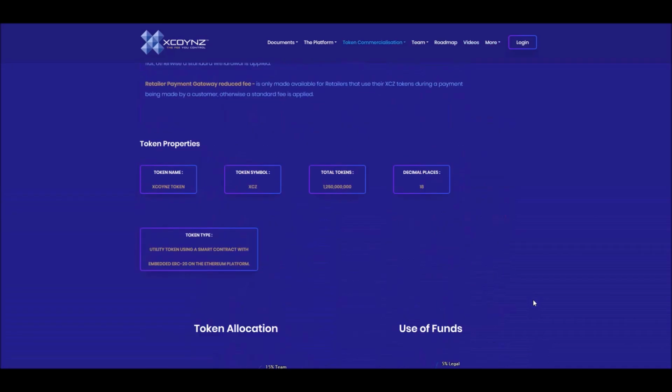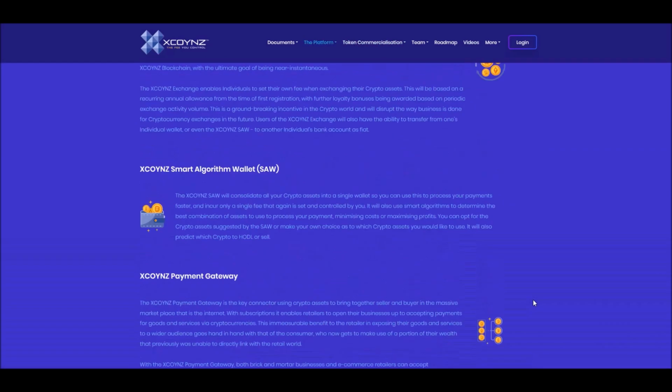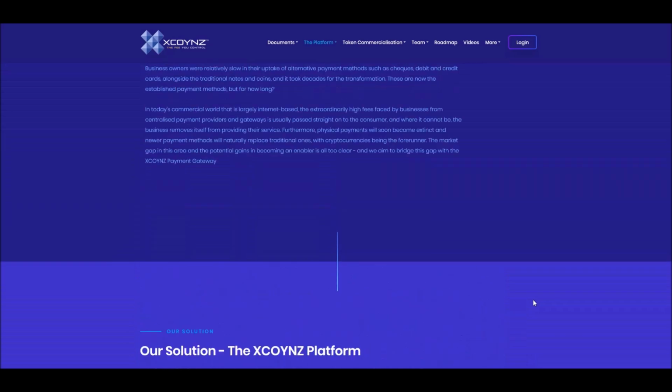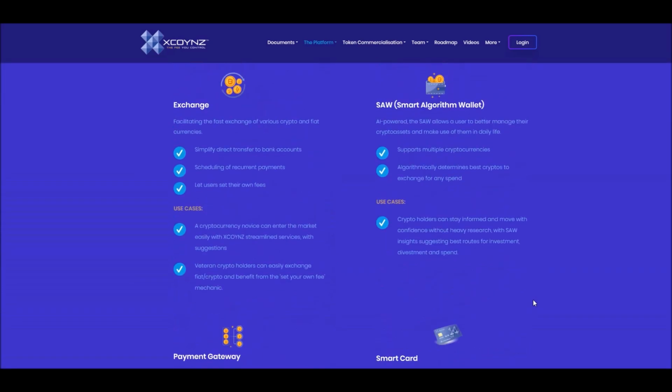I like the differences and how they're really pushing for ease of use and mass adoption. I love the card idea.